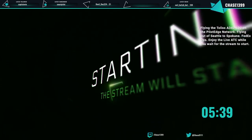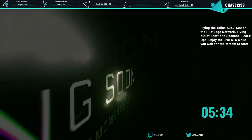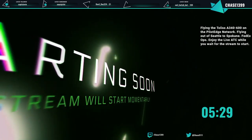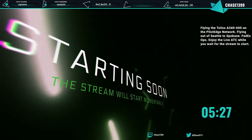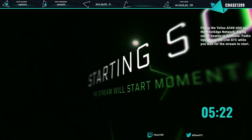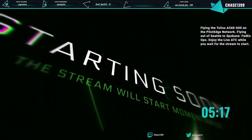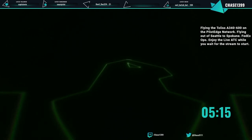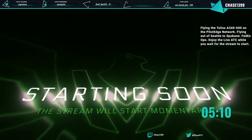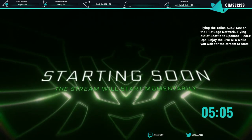Approach, Southwest 2801, we're 15 descending via the arrival. Southwest 2801, Denver approach, expect visual approach 16 left. Southwest 2801, reduce to 210, then descend and maintain 9,000. Slow to 210 now, then down to 9,000, Southwest 2801. Descending via the Ski 3, information Kilo. United 456, Denver approach, altimeter 3025, expect the visual approach 17 right. 3025, 17 right, United 456.